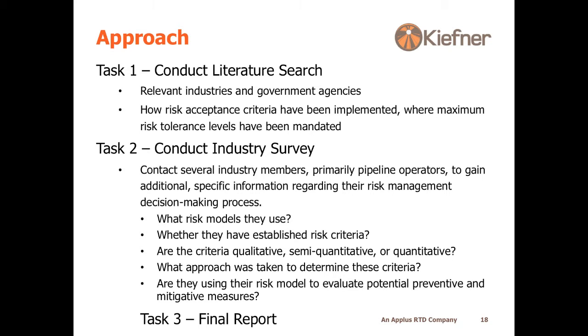And then next, we're going to contact industry members, mainly pipeline operators, and try to determine what risk models they're using, if they've established risk criteria, what types of criteria they are using, how they came about establishing the criteria, and whether they are using the criteria to look at P&M measures. And then we'll just issue a final report.